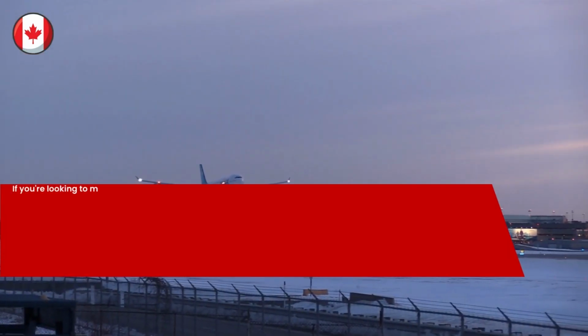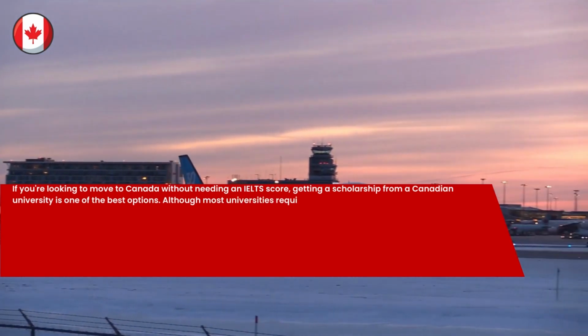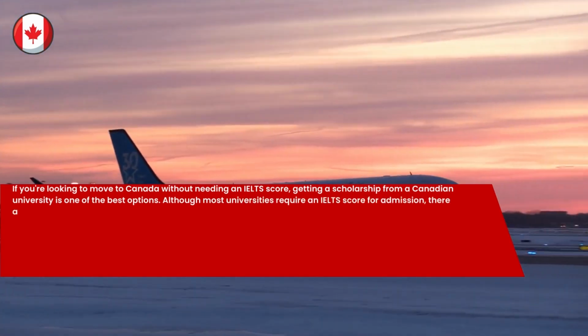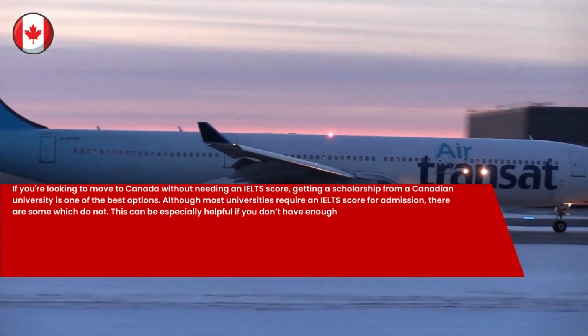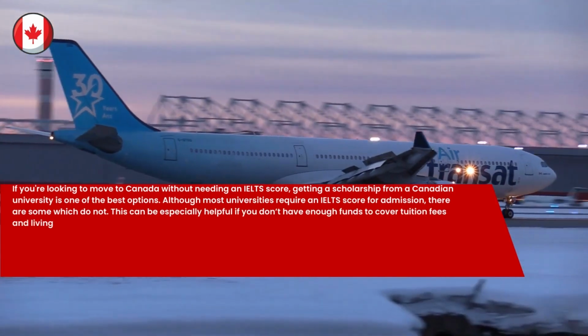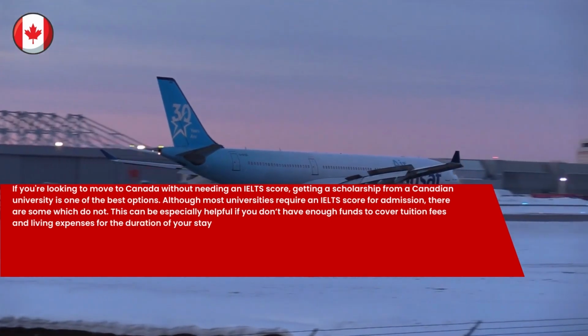Number 5. Get a scholarship from a Canadian university. If you're looking to move to Canada without needing an IELTS score, getting a scholarship from a Canadian university is one of the best options. Although most universities require an IELTS score for admission, there are some which do not. This can be especially helpful if you don't have enough funds to cover tuition fees and living expenses for the duration of your stay in Canada.